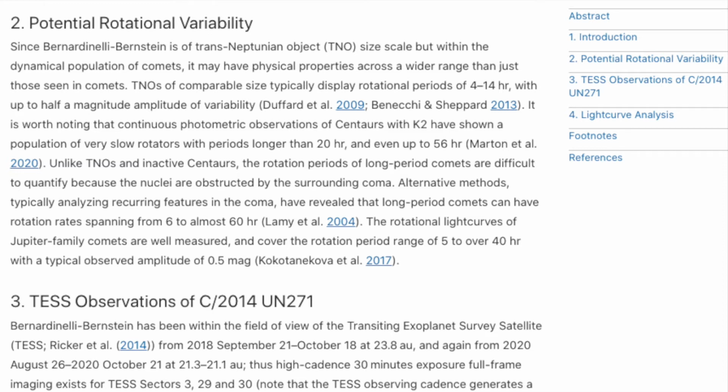Unlike TNOs and inactive Centaurs, the rotational periods of long-period comets are difficult to quantify because the nuclei are obstructed by the surrounding coma. Alternatively, methods analyzing recurring features in the coma have revealed that long-period comets can have rotation rates spanning from 6 to almost 60 hours. The rotational light curves of Jupiter family comets are well measured and cover the rotational period range of 5 to over 40 hours with a typical observed amplitude of 0.5 mag.